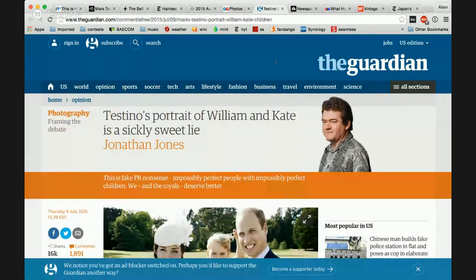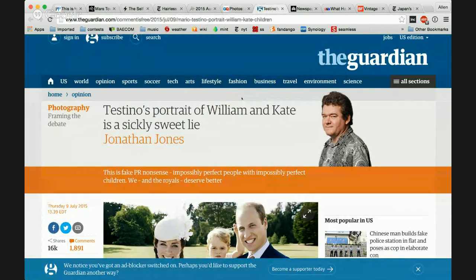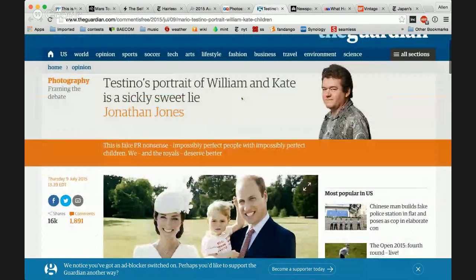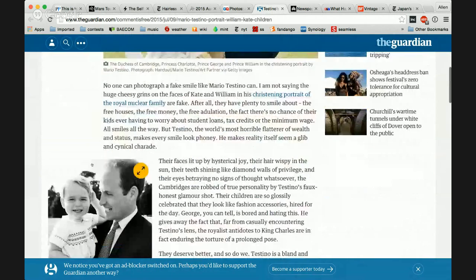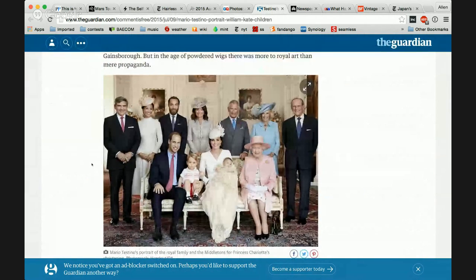The royal family in the UK had their photo taken by Mario Testino. He's a well-known portrait photographer. And over on The Guardian, Jonathan Jones, who's one of the critics, really lambasted the images as being a lot of fake PR with their pearly white teeth and kind of making it look like the perfect life. And he also comments on this royal portrait down below that has everybody perfectly dressed, all white teeth.